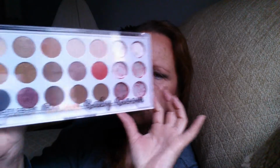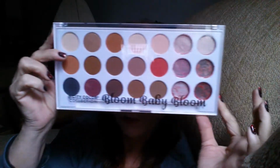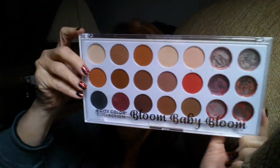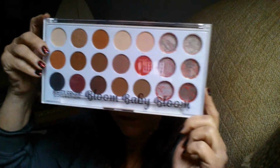The next palette that I'm going to rotate in was a very inexpensive, for lack of a better word, budget beauty. This is a City Collection Bloom Baby Bloom product. I believe I found this at Burlington Coat Factory for less than $4. Got a lot of color in there.